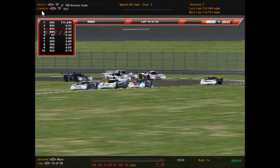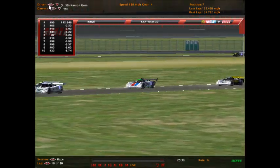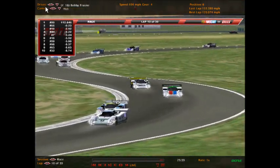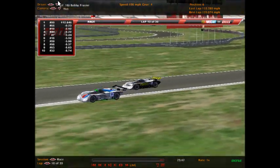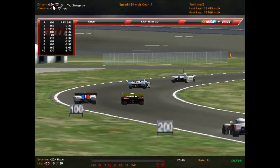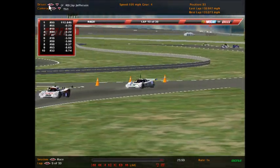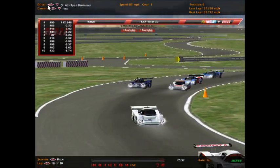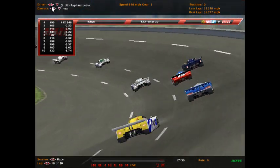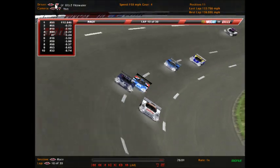Both Jaguar versus Porsche. Then you've got another Porsche and Carson Gum in 7th, and another Porsche in 7th position now with Bobby Frazier. Carson Gum running 6th at the moment. J.J. Robertson, the other Toyota, is running in 8th position. 9th is now Brommer, and here comes LeDuc to the inside. He's going to take 9th, dropping Brommer to 10th, and running in 11th is the car of Zachary Fitzwater.